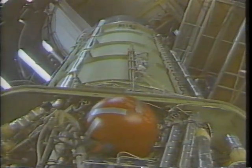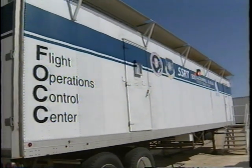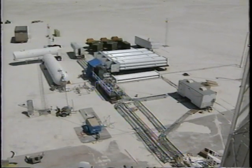Forming a small, highly motivated team of designers, engineers, and technicians, BMDO and the McDonnell Douglas-led contractor team rapidly began developing a single-stage rocket technology, SSRT, flight system, including the rocket-powered flight vehicle, the control center, and the ground support elements.